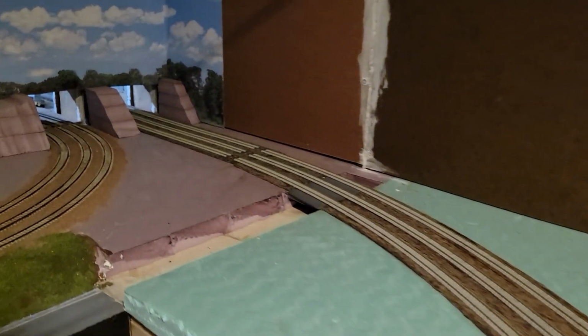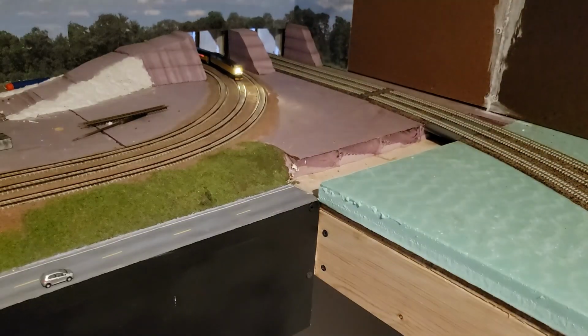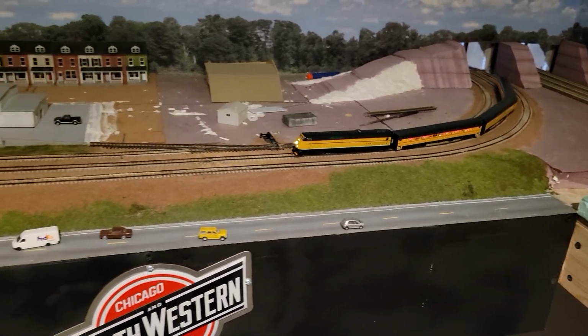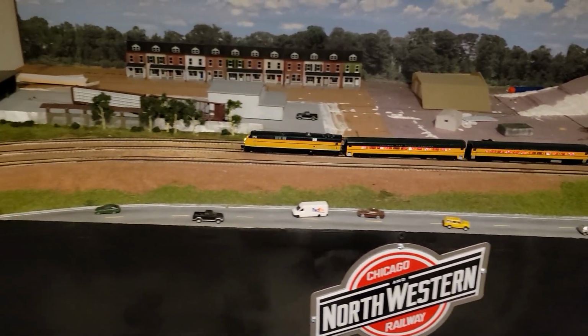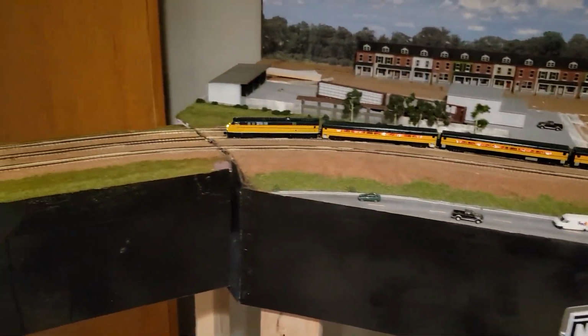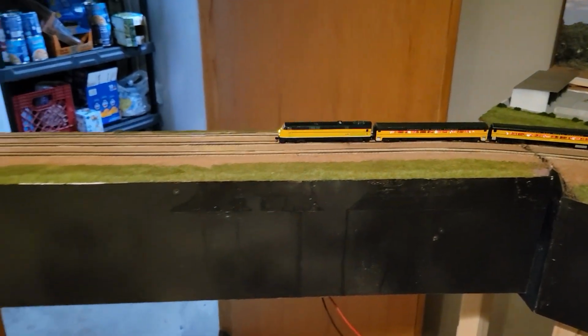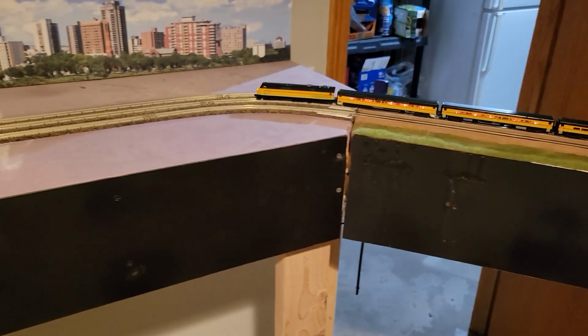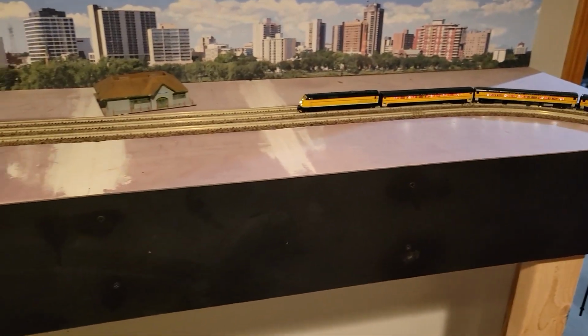But it was time. All the track was down, including the sidings and everything. And so it was moment of truth time. And you can see, again, in the world of the layout, I figured this was a corporate inspection train looking at the progress of the modernization of the Harvard sub.